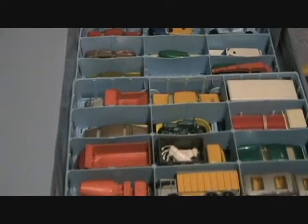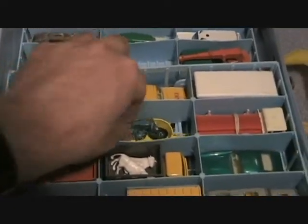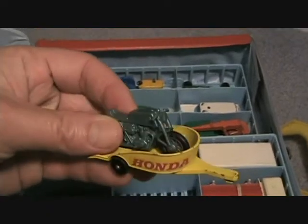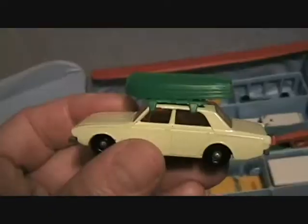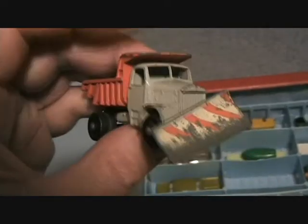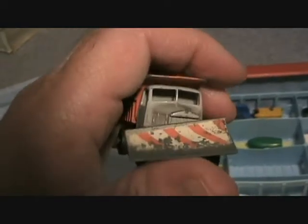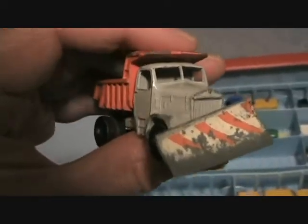So these are my original vehicles, and some of this here is the Honda motorcycle that you could pull behind the Jeep. So that's a nice one. This one here has a little boat on it, and that's kind of neat. This is my original snowplow, which I obviously liked a little bit, and I must have plowed some stuff with it, and that's a little nick.